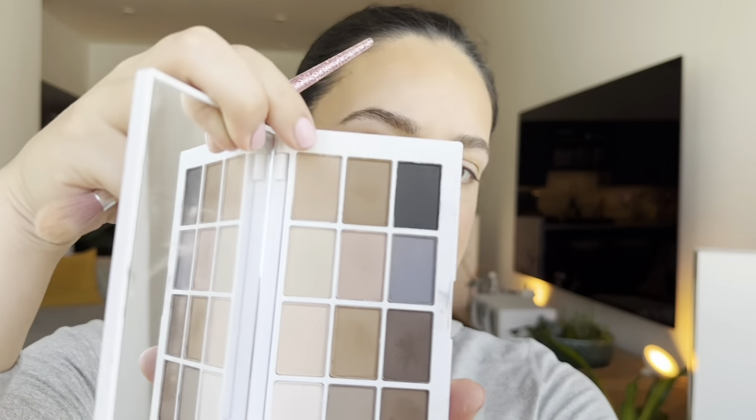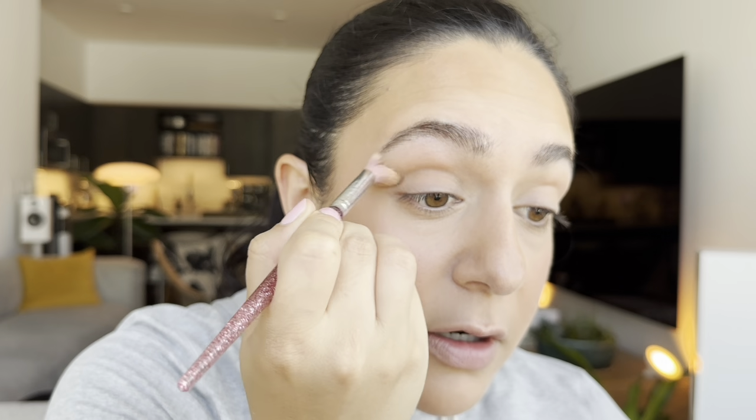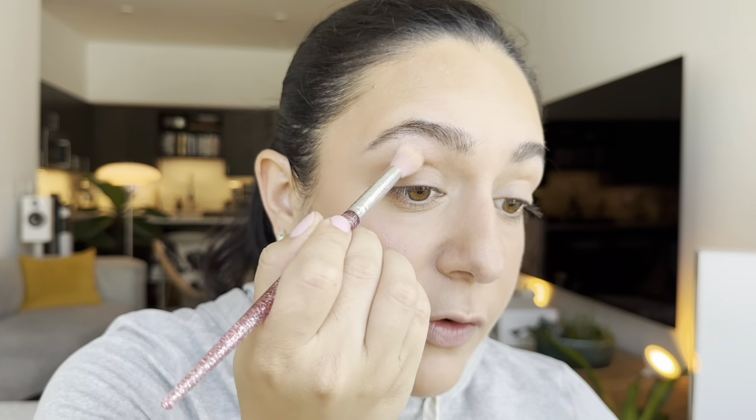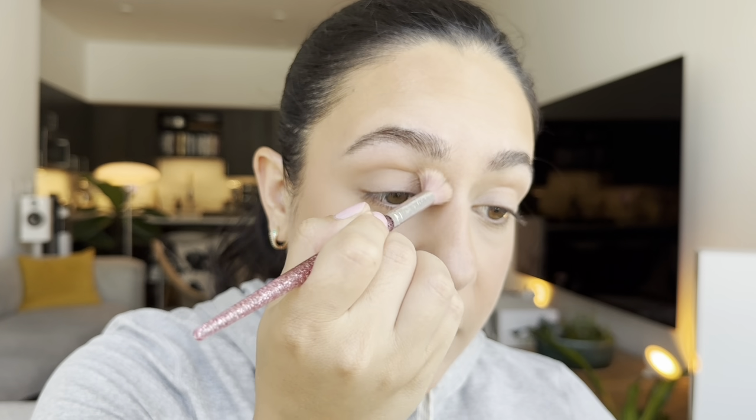For today's eye look, I'll be using the Makeup by Mario palette. This is the Neutrals palette. First, I'm gonna go in with this shade on top here. And I'm going to work this into the crease right on top of where I had that bronzer. And I'm really gonna focus on just blending everything together using windshield wiper motions.